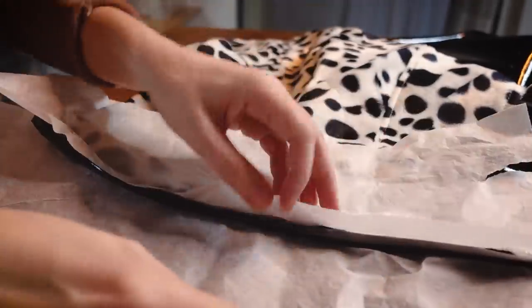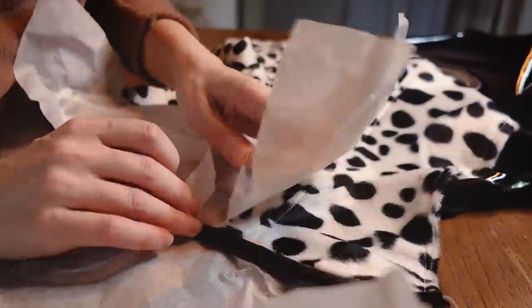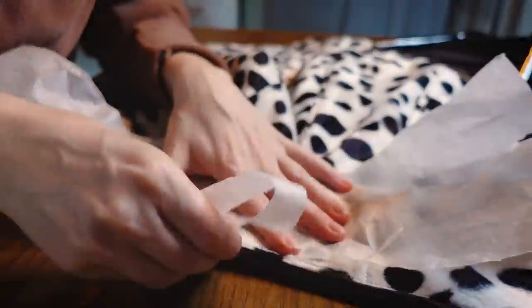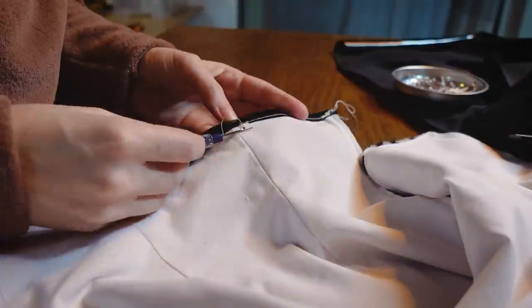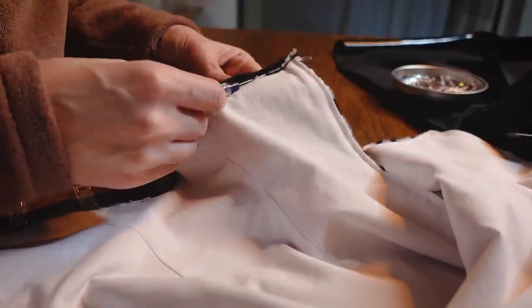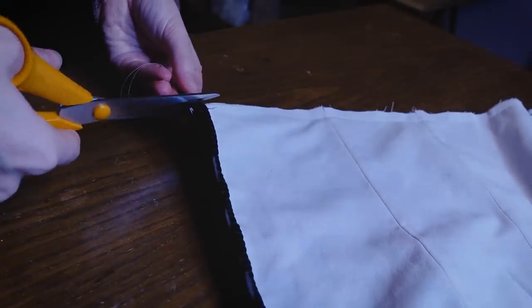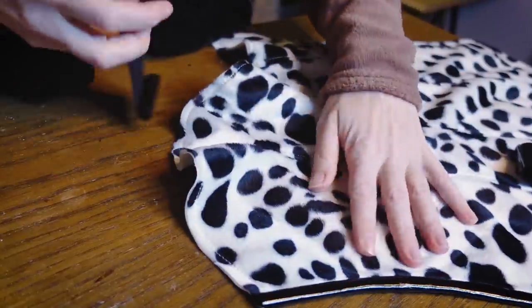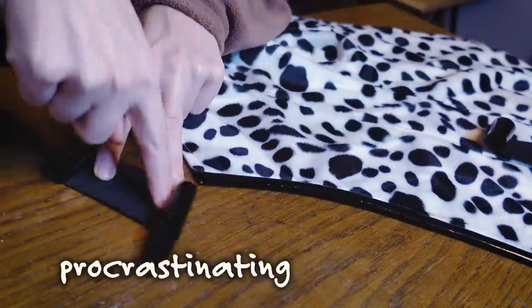So I tried to sew it between two sheets of non-stick paper, but it meant that I couldn't really see where I was sewing, so it was all wonky. And I don't have a special non-sticky machine foot, which apparently does exist. So I just finished that edge by hand. It's annoying, but it looks cool, so. And also, this fabric does this, so what more can I say?